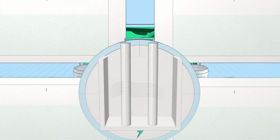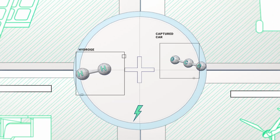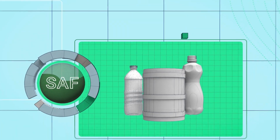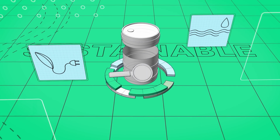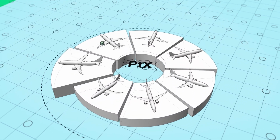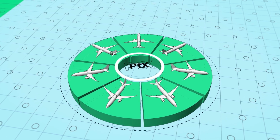Here's how it works. Power is generated from renewable sources to split water into hydrogen and oxygen. When combined with captured carbon dioxide, this hydrogen can then be turned into a range of fuels and products. By using low-carbon renewable energy and sustainably sourced water, PTX technology has the potential to create an abundant supply of near-carbon neutral fuel to support the decarbonisation of the aviation industry.